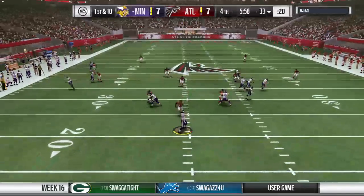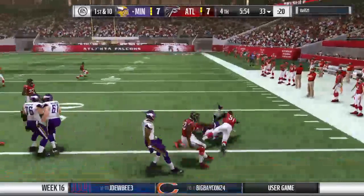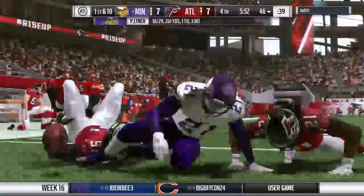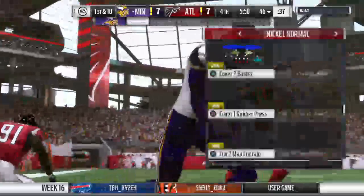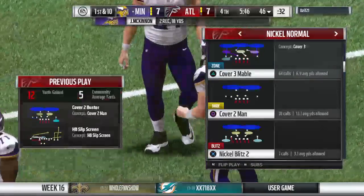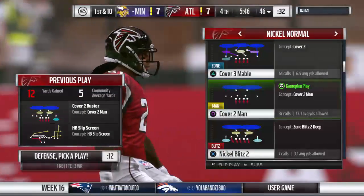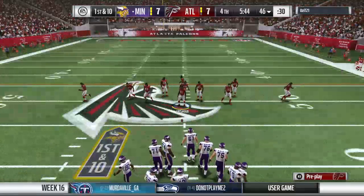On 1st and 10, it's Lynch. Screen play, McKinnon. And he's brought down. Give him 12 yards on that one. It earns him a fresh set of downs. They ran that one well, and not only did they pick up a nice chunk of yardage on the screen, they sent a message to the defense. Rush the passer all you want, but you better be careful. We can hit you going back the other direction.